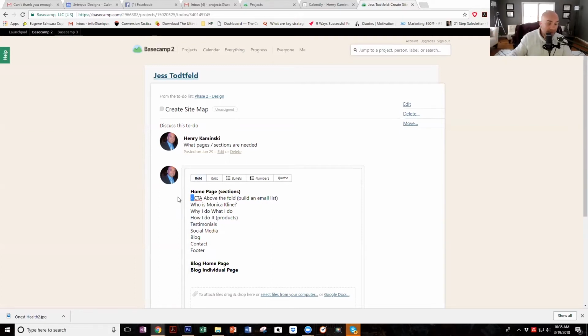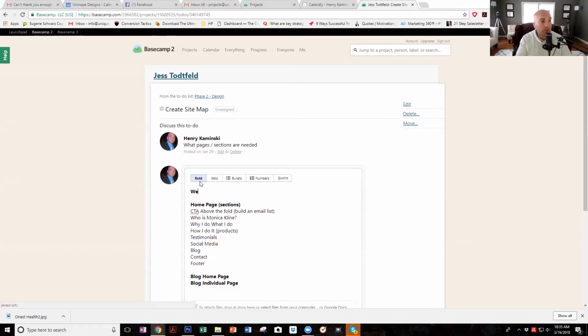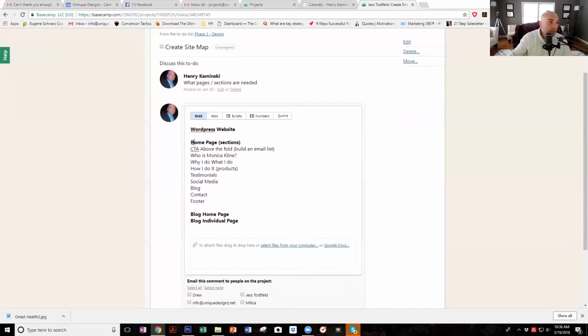So I'm looking at the sections here of the WordPress website, which we will customize. We will customize the theme, but we're looking at the homepage and we want to define what the sections are on the homepage. So the importance of an awesome hero image and a call to action on that hero image and above the fold. How important is that for the brand, and how important is that for the visitor?